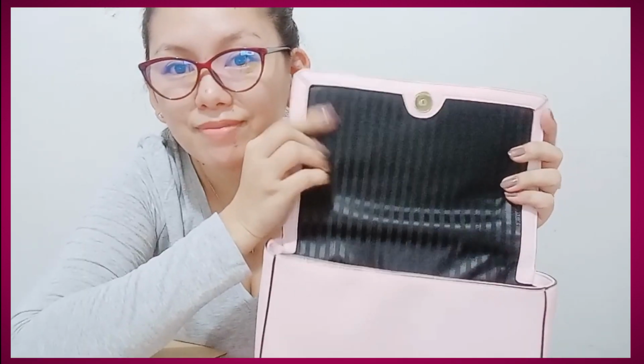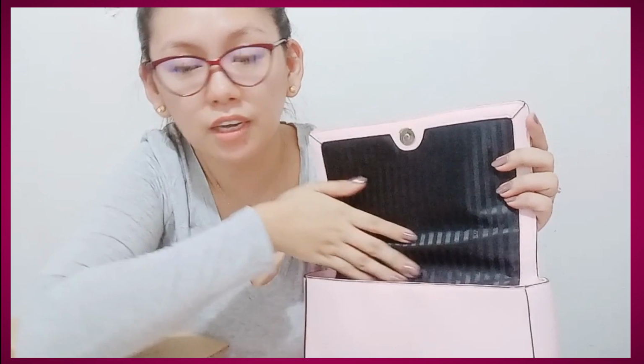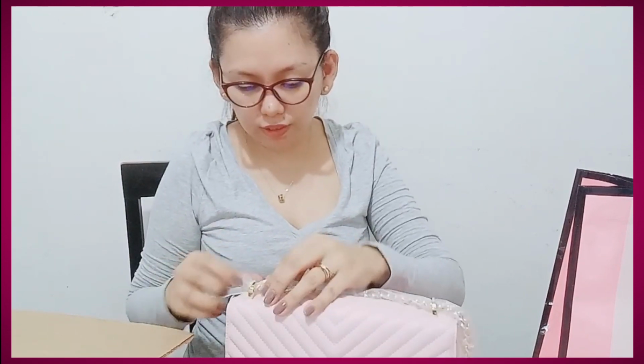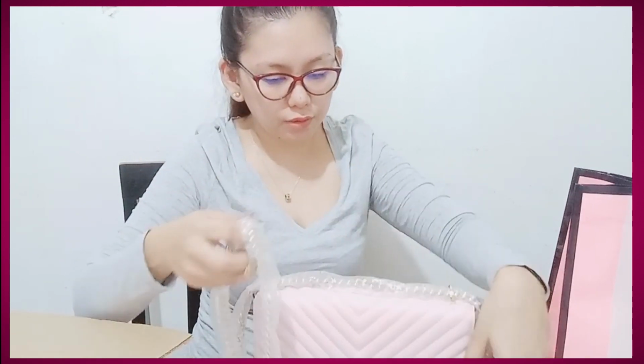Ang ganda ng bag, sobrang elegante siya. Ang soft pa talaga niya. We have here the brand name, Victoria's Secret. And easy lang siya pag bubuksan. Ang soft ng kanyang inner na cloth. It has a Victoria's Secret logo din as well. We have a pocket here and the main part ng kanyang bag. It also has a pocket here. Ako usually dito ako naglalagay ng phone sa back pocket ng sling. Ayan, tanggalan muna natin ito.